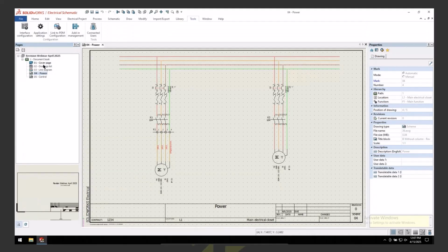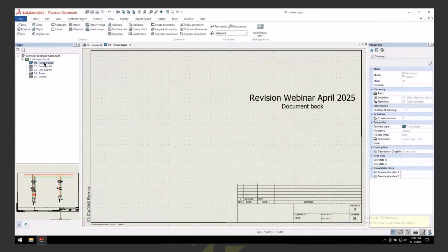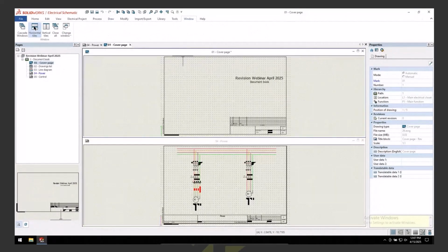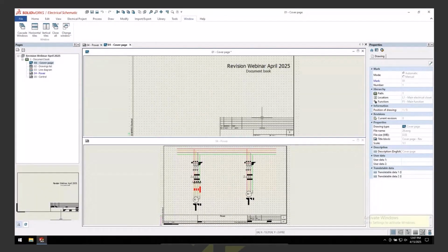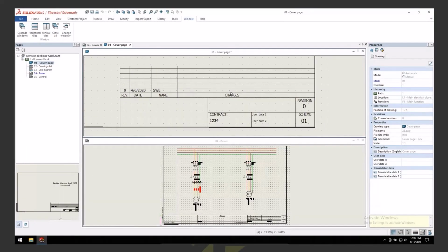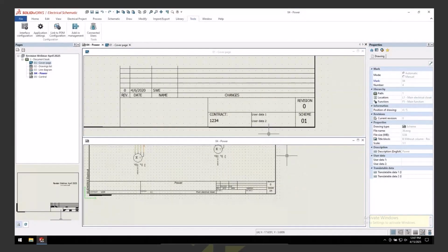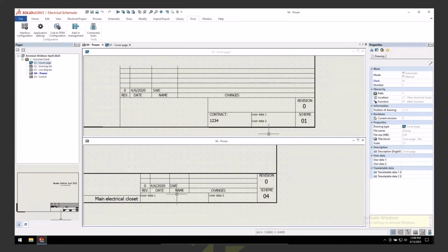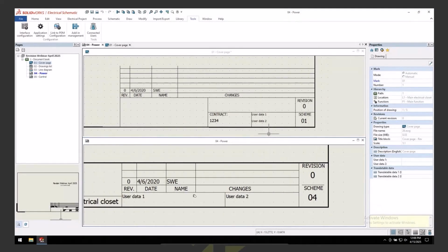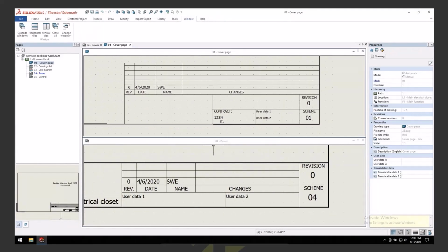I'm going to open up that one, and I'm going to open up this one here. And you know what? Let's make a vertical tile here. So I'm going to zoom in. There's a new feature in 25 under Tools, Interface Configuration, that you can turn on that'll fit to screen every time you open a document. So if I close these and reopen it, it'd be a zoom fit.